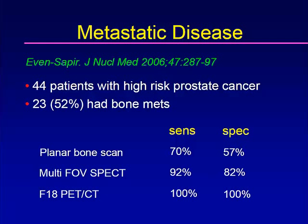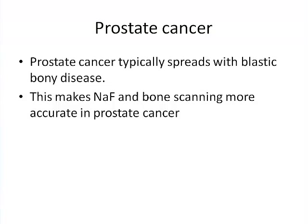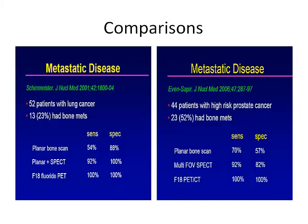So, similar data, switching over to prostate cancer. Planar bone scanning did a little better. That's because, as we talked about, prostate cancer is blastic. Lung cancer is lytic. Understanding what type of lesions we're looking at is important. Similar with the SPECT, and then as you see, F18 sodium fluoride still did better. So, as we said again, blastic bony disease makes sodium fluoride and bone scanning more accurate in prostate cancer. So, just to put them together, so you don't have to remember going back and forth: planar bone scanning, 54 and 70, and then sodium fluoride was 100% accurate.